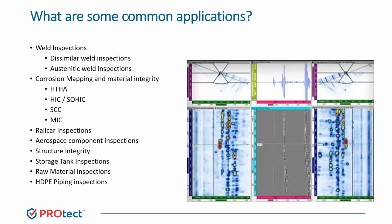The information that we gain from that is also useful when it comes to fit for service and RBI. So we can take the information that we gain, work with our MI groups, and perform risk-based inspections or fit for service, just to see if this asset can continue to operate.